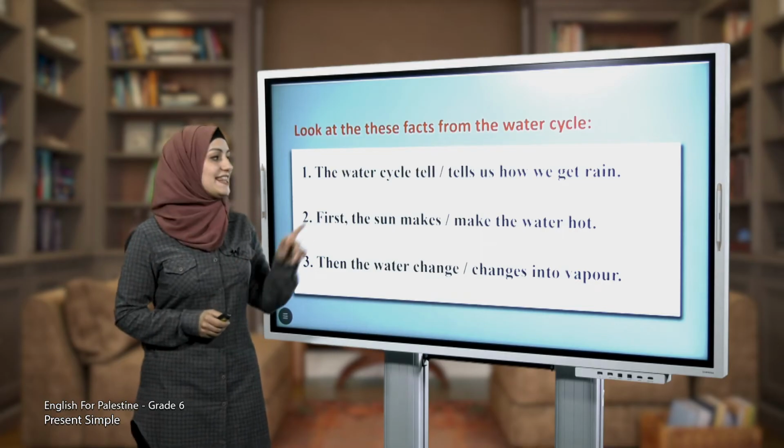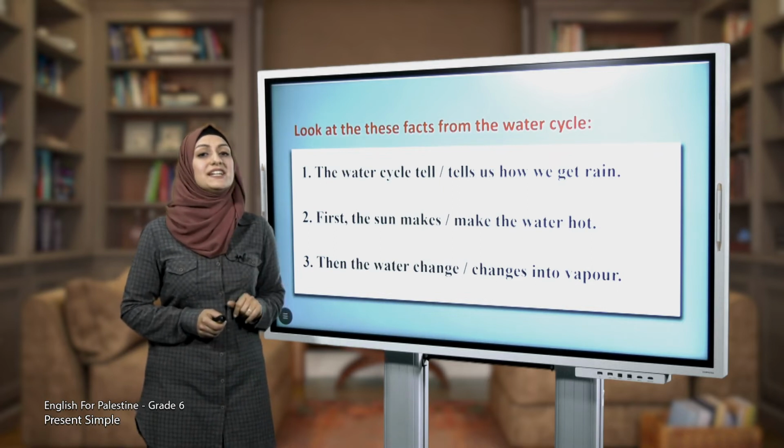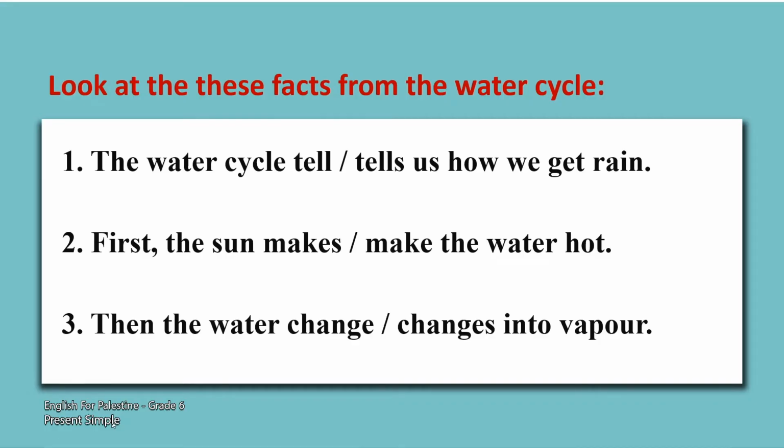Now let's look at these sentences that tell us facts from the water cycle that we have just learned in the previous lesson, and let's circle the correct verb tense. 1. The water cycle tells us how we get rain. What do you think? The correct answer is tells. Very good. Now let's look at sentence 2. First, the sun. The sun makes or make the water hot. Of course, the sun makes the water hot.